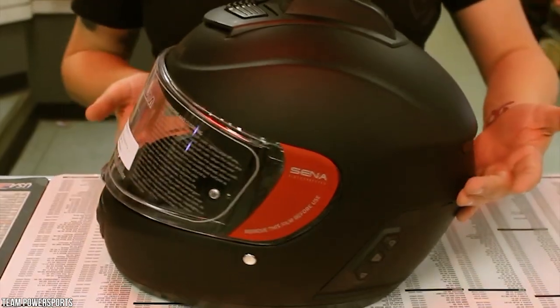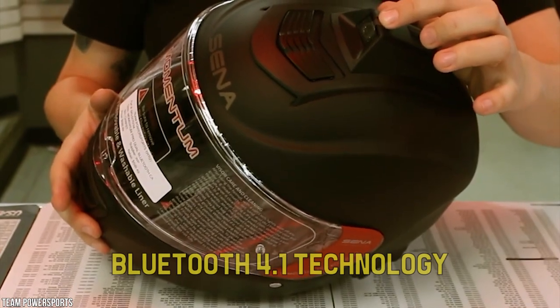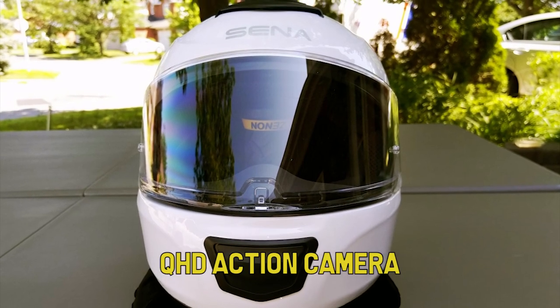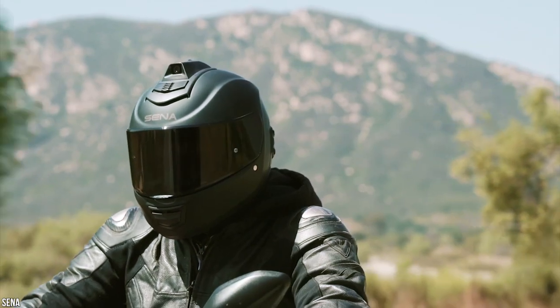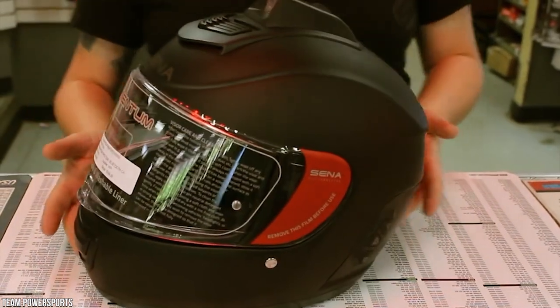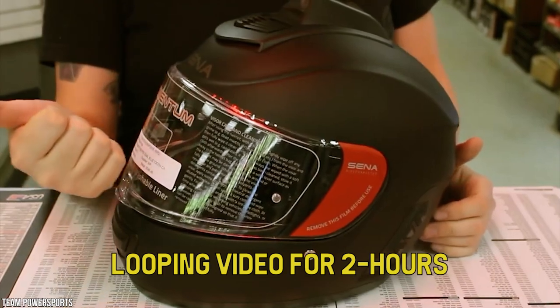It is one of the best Bluetooth integrated helmets equipped with Bluetooth 4.1 technology and delivers 20 hours talk time. The standard Momentum helmet goes a step further with an integrated QHD action camera. The aerodynamic camera design allows riders to effortlessly capture their ride with the touch of a single camera button at the top of the helmet. Its quad high-definition camera boasts a 135-degree field of view and records a looping video for 2 hours.